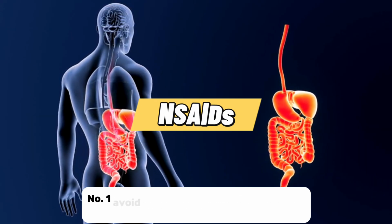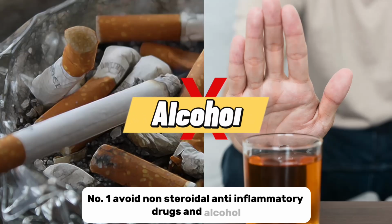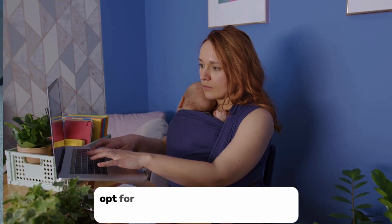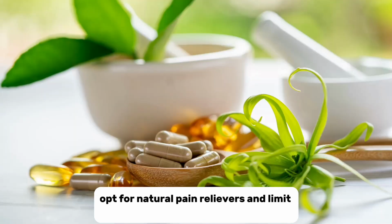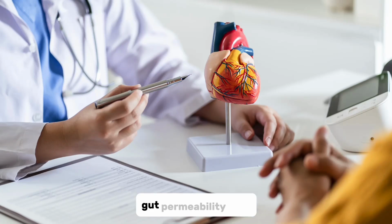Number 1, avoid non-steroidal anti-inflammatory drugs and alcohol. These can irritate and damage the gut lining. Opt for natural pain relievers and limit alcohol consumption. Research indicates that these substances can exacerbate gut permeability.